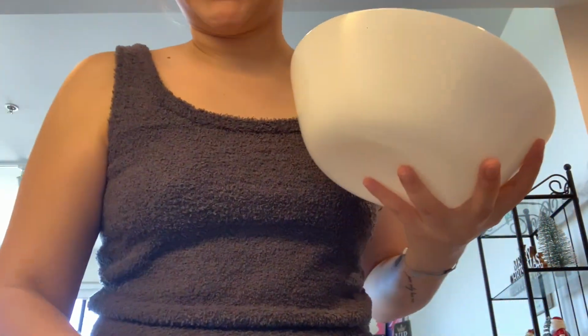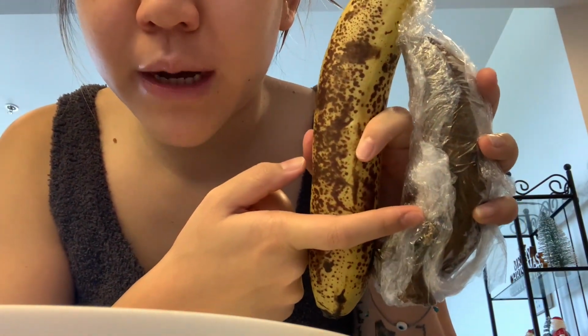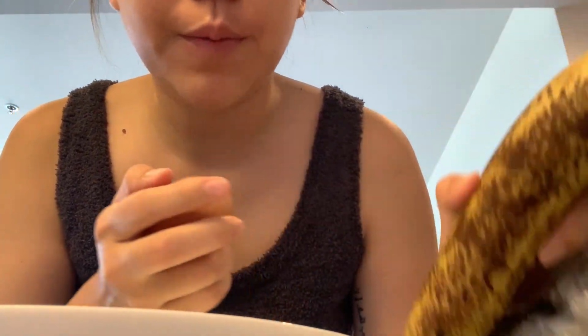So we need a pot. And I have flour over here. Banana. This is the ripe banana, and this is just nice. So this is a frozen one. We have an egg here, and we need sugar. Got it. And a mixer, a spatula. There you go. We got it. So let's get started.